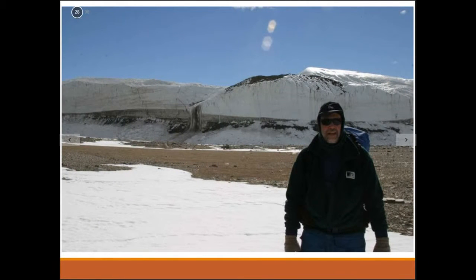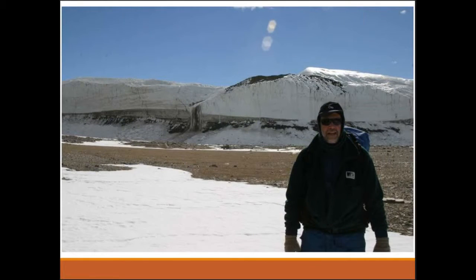So we hiked up to that glacier. It's about 2 hours. We took one day off and hiked up there. And that's 5,200 meters tall. You don't go very close because the ice front is always collapsing. You don't want to have any kinds of injuries. So again, that's the view.